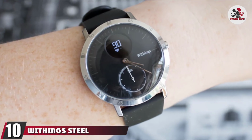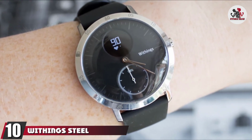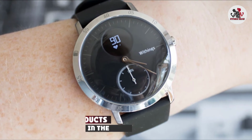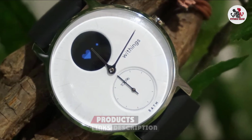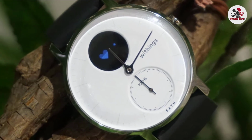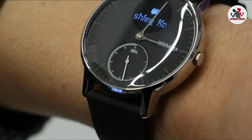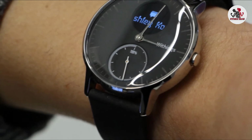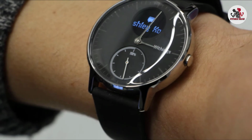Finally, the number 10 position is dominated by Withings Steel HR. This is the final activity tracker that made our list, and what we liked about it is that you may be able to assess your sleep quality at a glance. If you wear the watch 7 days a week, day and night, then you might have a good picture of how you might be able to make adjustments to your routines for better recovery. The long battery life makes sleep tracking for days seamless.